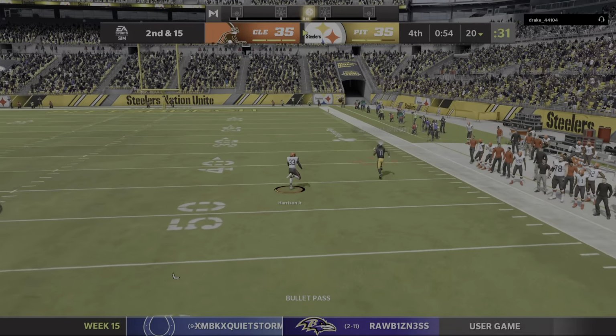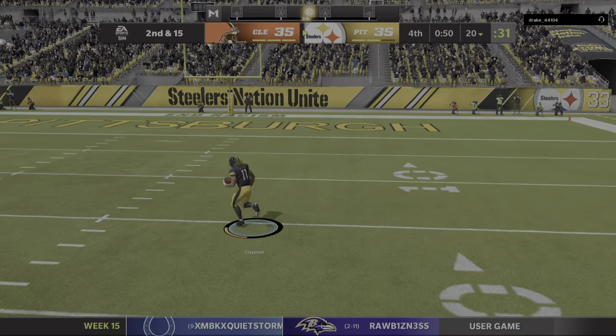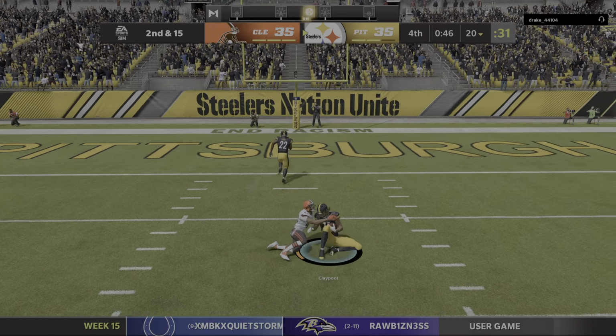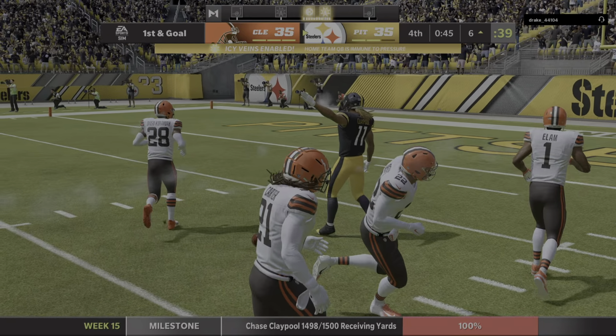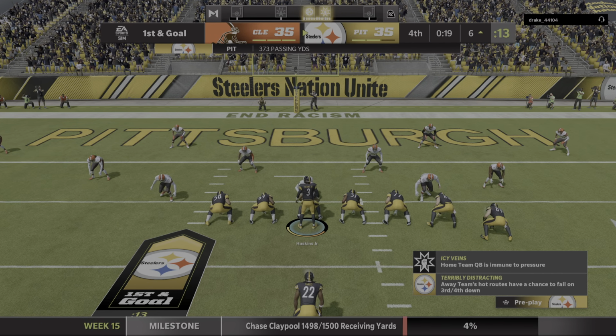He'll rifle this one deep right side. And that is going to be pulled in one-handed. Wow. And he takes this way down deep into Cleveland territory. A big play that time for Pittsburgh. A game-winning field goal would be a chip shot from here.